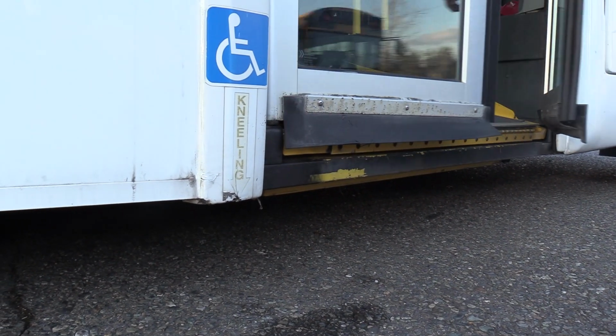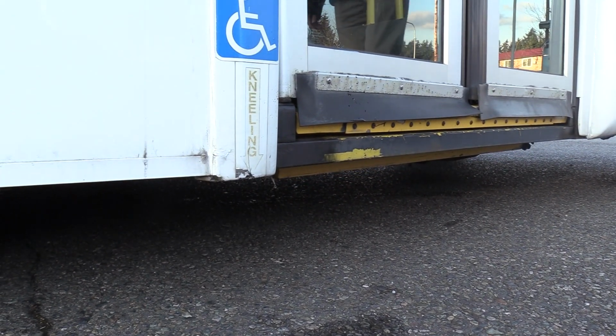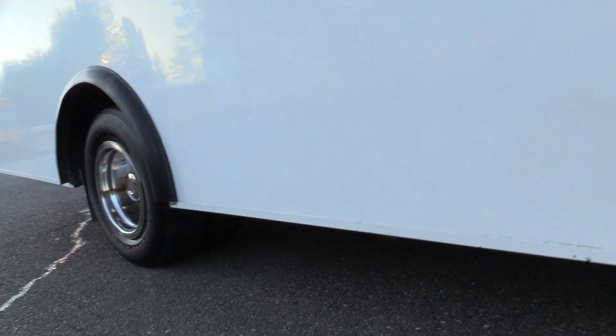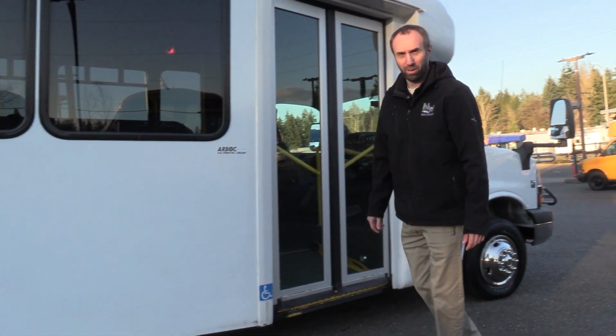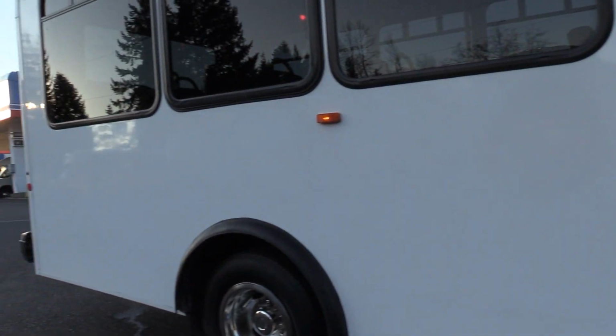So we'll go ahead and close the door, and then we'll check out what happens when the door closes. It's in the kneeling position right now, and it's slammed. Now check it out. See it going up? Rear's raising now. Does that automatically. So you get probably a good, what, 3 or 4 inches, I'd say, Jack, that raised up there. Pretty awesome. Pretty neat feature. Does it all by itself there.